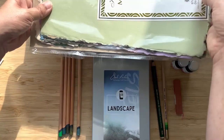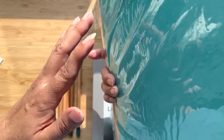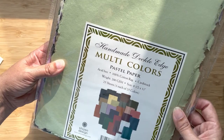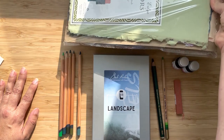And actually my husband spotted this. This is a set of 25 sheets of pastel paper, and they're in all different colors with nice deckled edges. Made in India, 100% recycled post-consumer waste. So that's gonna be really neat to try out. And sorry for the light changing in here. We're having a kind of weird weather day. It keeps looking like it's just gonna rain all day and then the sun comes out.